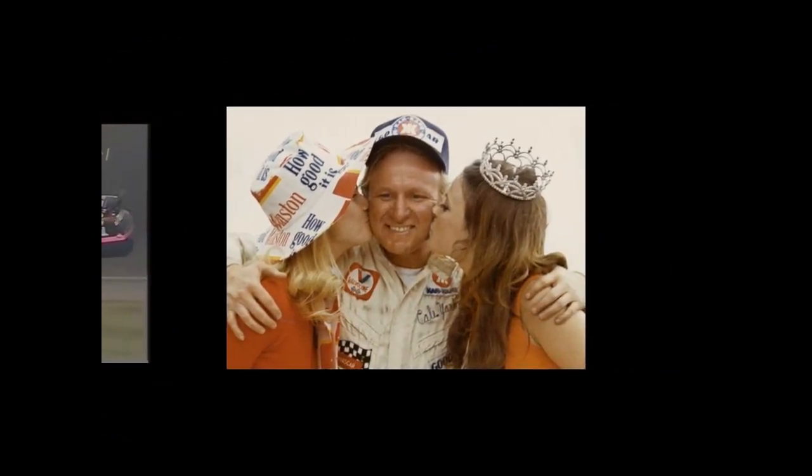Cale Yarborough is the driver to lead the most laps in a race, by leading all 500 in 1973 at Bristol. That record is almost definitely unreachable, and it sets the furthest out corner of the Lapagami board. Now, what is Lapagami, you may ask? Well, it's a made-up term, something I came up with, but I define it as the art of leading laps, and it is something so prevalent yet precious that to this day it still creates unique Lapagamis.